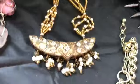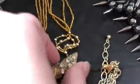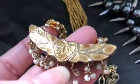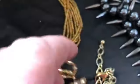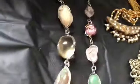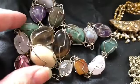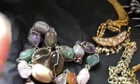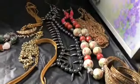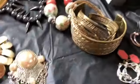This is the really cool vintage piece, and you could actually wear it on either side. There's this side and then this side. So you could actually flip it either way and it still looks really neat. I'm gonna put that one up around $15. And then my gemstone necklace, I'll probably put up around 15 to 20 also. So that's all the stuff that I will list individually out of this box. I don't think it's that bad of a box.